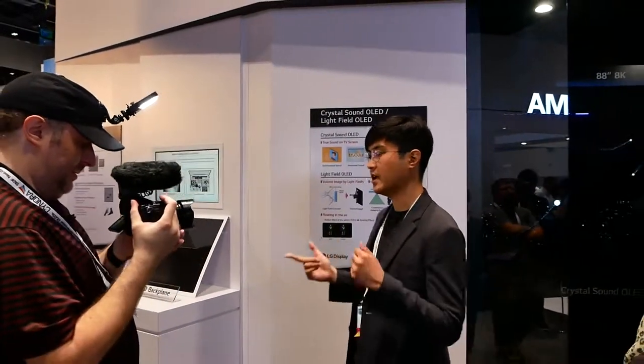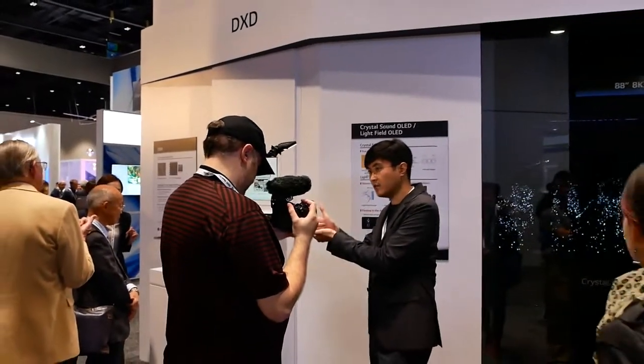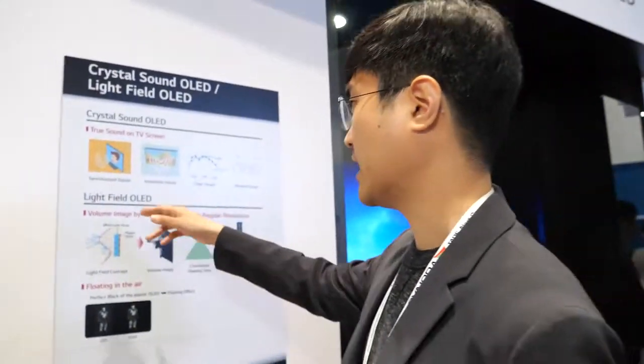Exactly. So let's say that you have a movie, and a person shoots a gun from the right side of the TV, then the sound of the gunshot will come from the right side. And once the bullet hits the target on the left side, that sound will also come from the left. So nice. That's the synchronized sound.